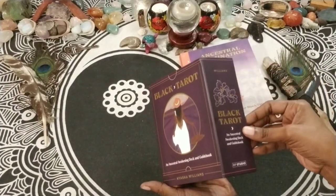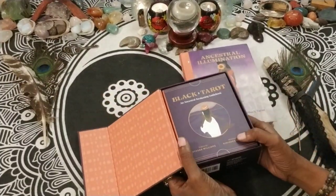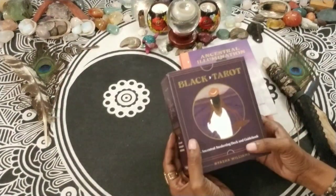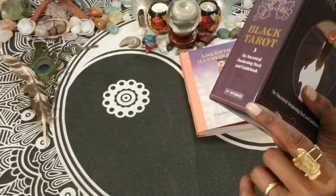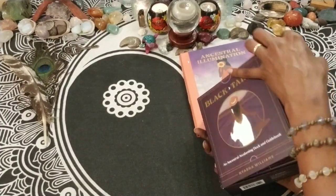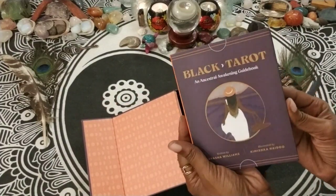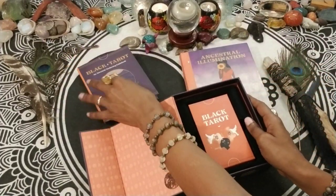We've got the magnetic closure here. Feels very luxe to me, and I appreciate that. It withstood the shipping. Amazon didn't have it packed in a box, unfortunately, so my deck got a little nicked here. But that's okay. We have the Black Tarot Guidebook. Look at that. We'll look at that in just a moment.